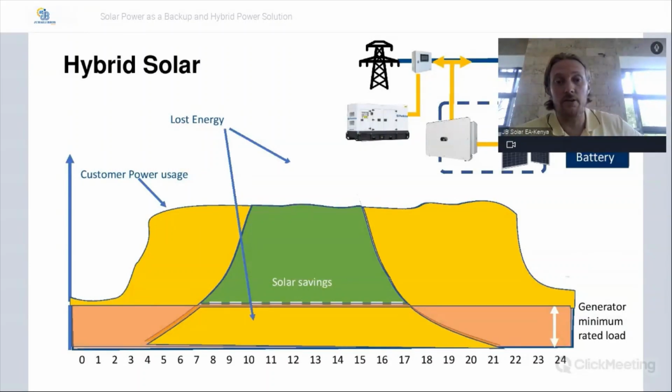the minimum rated load. So you can reduce your diesel consumption by a lot, because you can imagine that this whole customer power usage used to be diesel. All of this used to be diesel. And then when you add solar, everything that is yellow and green is now solar. That's diesel that you did not spend. So it can save you a lot of money, up to 50 to 60% of your diesel generator costs.